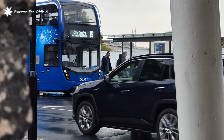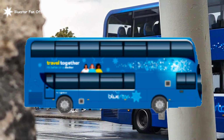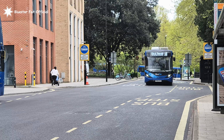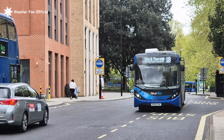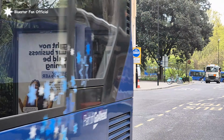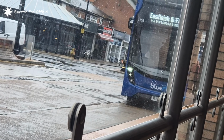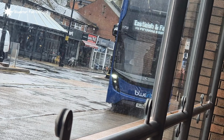After a long anticipated wait, Bluestar's brand new Enviro 400 MMC fleet have slowly been rolling out into passenger operations. So today I've come down to some parts of Southampton as well as to Eastleigh to give a brief overview and my thoughts on the brand new fleet.